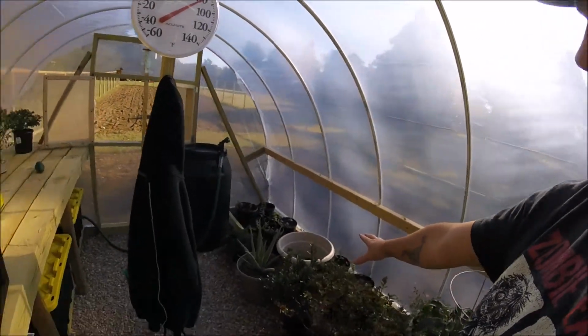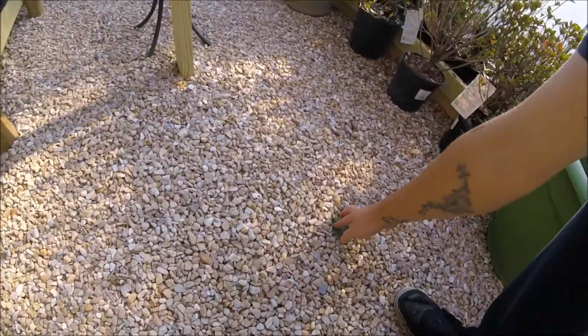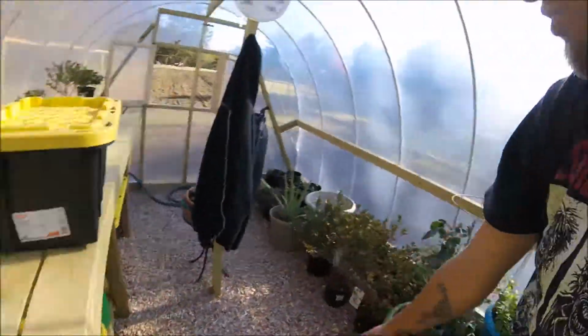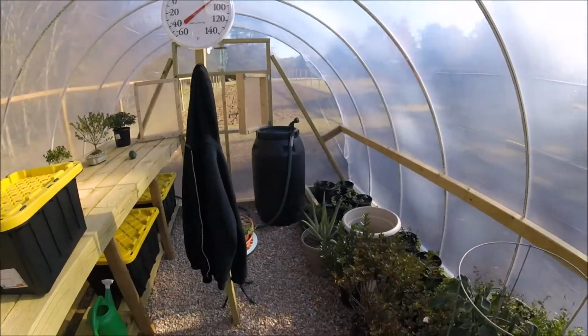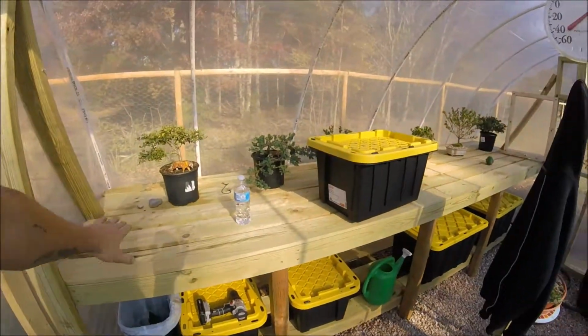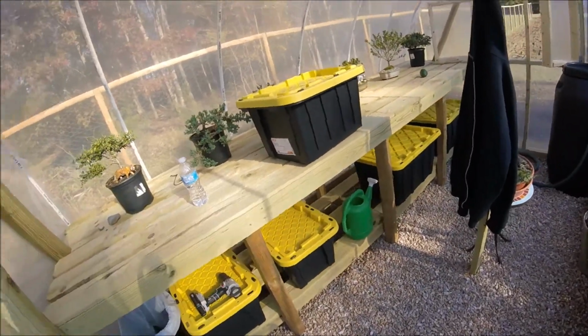The greenhouse has been sunk a little bit, and then there's a nice bed of rocks on the bottom. So my leaf here is from earlier, when I was trimming my pepper plant. But yeah, so that's the greenhouse. That's about it. I built a nice shelf on this side, on the bottom, to house my bins and stuff like that.